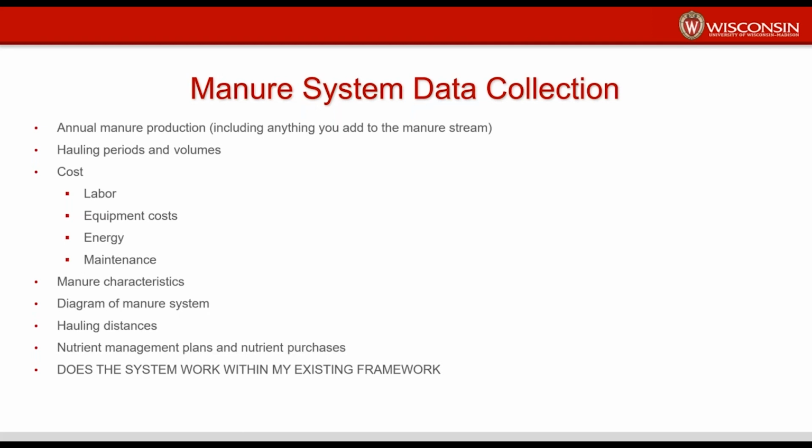Costs are hard to differentiate sometimes, but if you can really start to try to separate the labor, the equipment costs, energy, maintenance, any of those components for your manure system, that's great. I know it's a little easier when you have a custom hauler, that you can at least know a little bit about your land application costs because you know what they charge you each year. But trying to separate some of these can really help you select a system that would be advantageous for you.